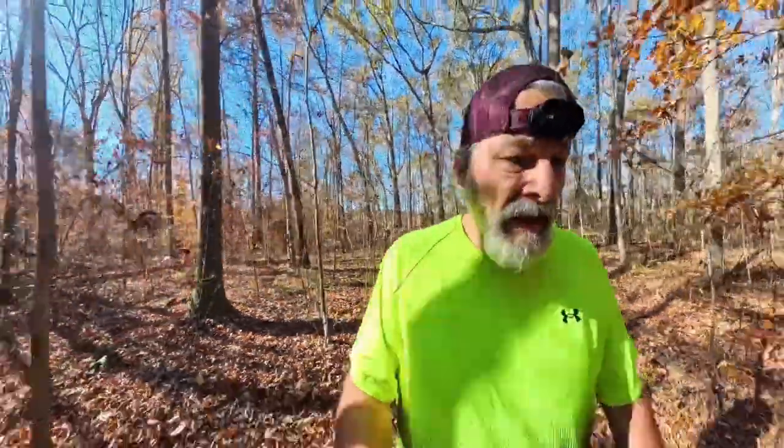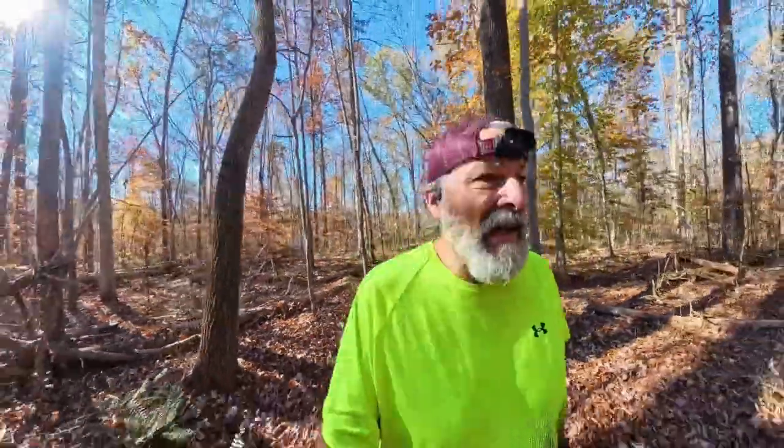I'm down in Cumberland, Virginia today at Bear Creek State Park to get a little 14-mile long run in and then do a 10-mile tomorrow. I was told these were good trails, so I figured I'd come down and take a look at them, see how they are, and get a little run in. Looks nice so far. I will check back in with you later.